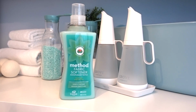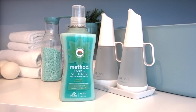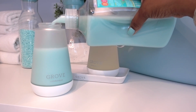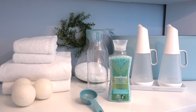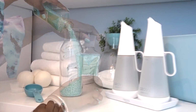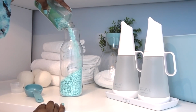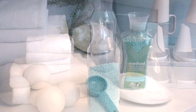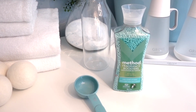I've also been loving the Method fabric softener in the beach sage scent. It leaves our clothes smelling clean and fresh and not too perfumey, and their fragrance boosters work fantastic with the softener. I'm all about visual decor and color, so I poured the beads inside this vessel I already had, and I'm using a measuring spoon as my lid for easy grab and go, although the packaging is pretty enough just the way it is.